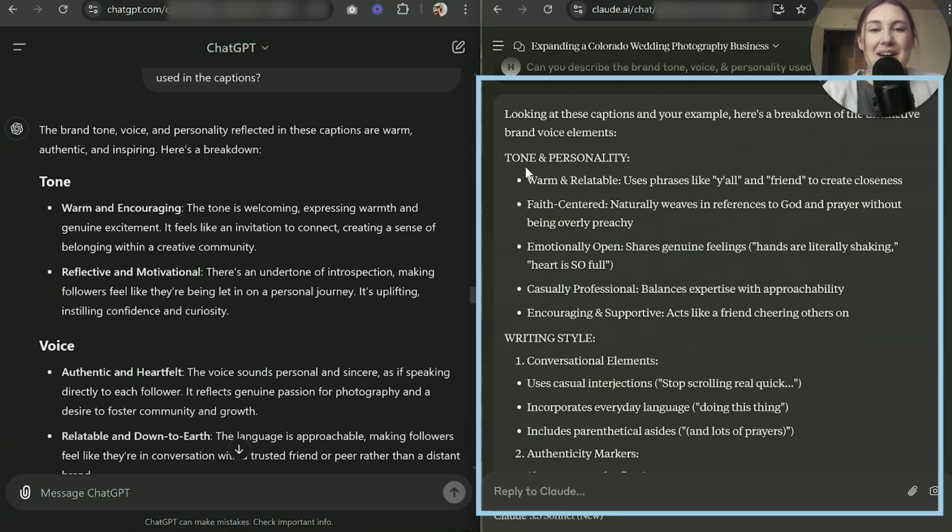So first, they've split it out by tone and personality. What I really like is they have warm and relatable, faith-centered, emotionally open, casually professional, encouraging and supportive. But then it also describes a little bit more in depth what they mean by it, in a way that is like normal talking language. So like emotionally open, shares genuine feelings, like "hands are literally shaking, heart is so full."